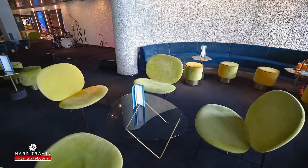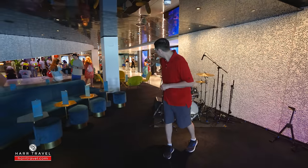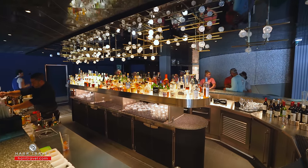You got lots of lounge-style seating here. It's kind of an overflow from the roundabout, so you'll see that you have the booth-style seating, small tables and chairs for two or four, and then, of course, the full bar that is sure to be pouring some incredible beverages.